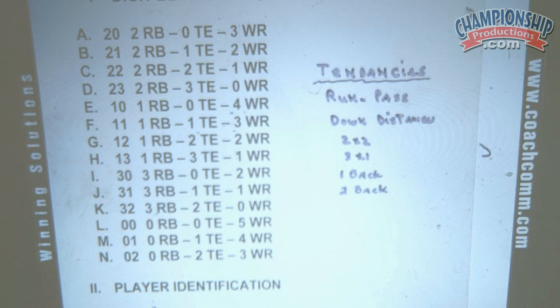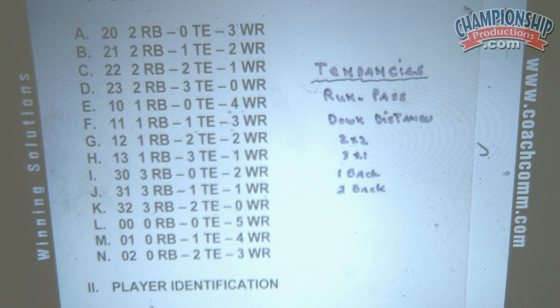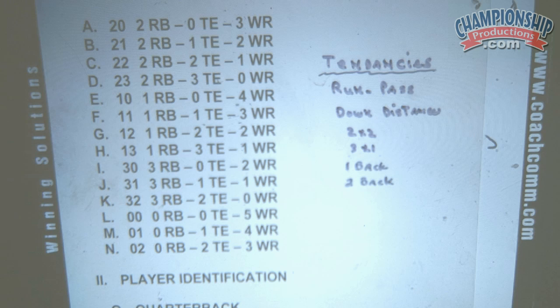All right? That 11, one running back, one tight end. How many are doing that? Same guy. Tell you guys all running 22 and 21? I love to play you guys.